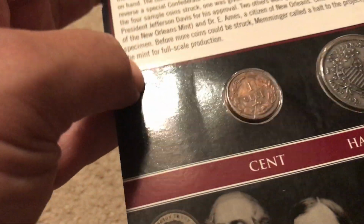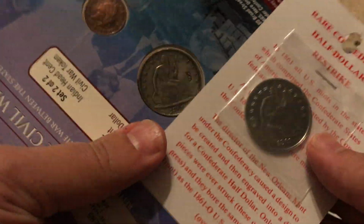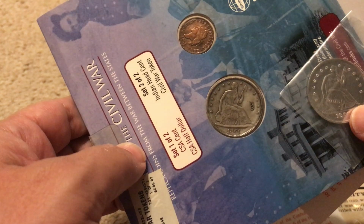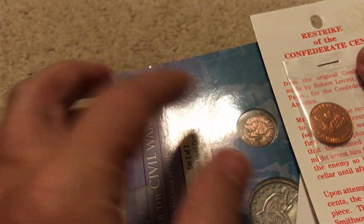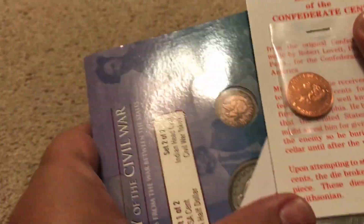And the other Civil War set is a $50 and a penny. And this is supposed to be a Confederate $50 and a Confederate penny. But what's interesting here is I also have a set purchased elsewhere. And if I'm not mistaken, unless it's playing tricks on me, this $50 appears to be slightly, well, maybe it is the same size, it's just different looking. But let's take a look at the penny. The penny is clearly larger, so one of these is more authentic than the other one, and I'm not sure which one. I would guess this one might be more authentic.